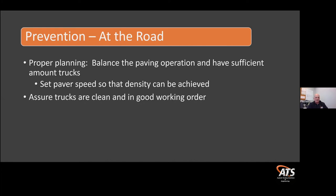Assure trucks are clean and in good working order. We don't want buildup in the back of those trucks, on the tailgate area especially. And make sure that all those trucks, and that's back at the plant primarily, are pre-inspected. But again, when they dump out on the roadway, either into the MTV or directly into the hopper, it doesn't take much for someone to look up there and make sure that truck bed's clean.